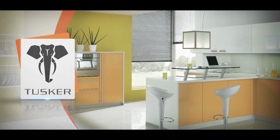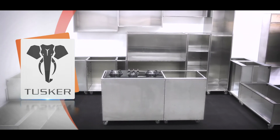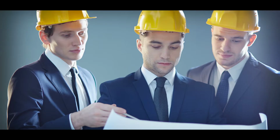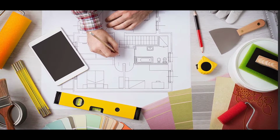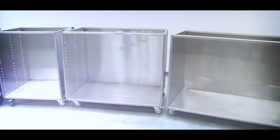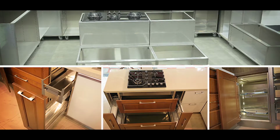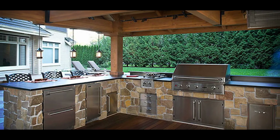Range of innovative and revolutionary modular kitchen cabinets with stainless steel 304 are a boon to the modern homes. We draw the attention of the architects, builders, existing kitchen manufacturers, interior designers, and captains of the modular kitchen industry to Tusker steel modules, which are a worthy solution for homes and coveted terrace kitchen gardens, serving as an impeccable cabinetry for both indoor and outdoor kitchens.